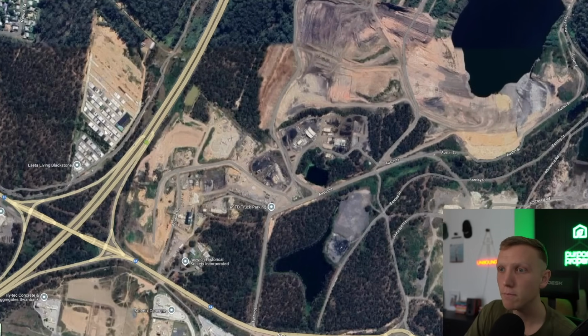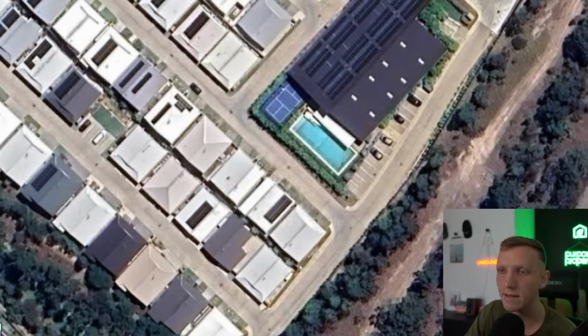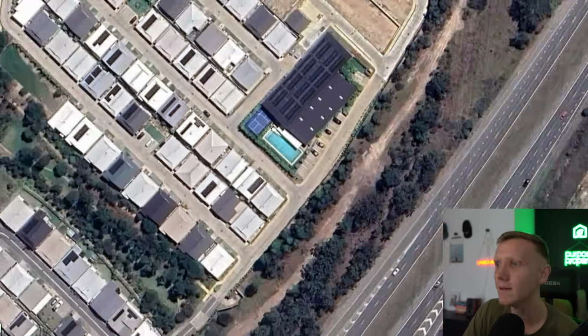You've got some new build projects as well. Wow, that is tiny. I mean, that's a great example of new housing supply that I personally wouldn't buy. They're barely even houses at this point when they're building new builds like that. I'd just connect the adjoining walls and make them townhouses at that point.